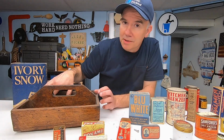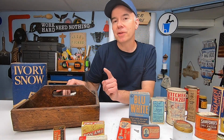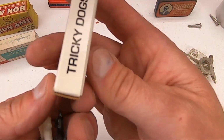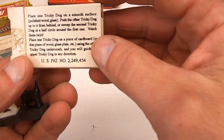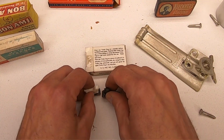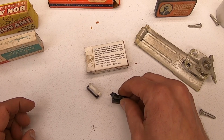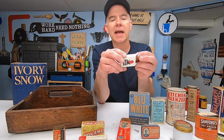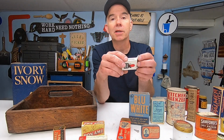Uh-oh. Is this what I think it is? I used to have this when I was a kid. I remember going to the dime store and buying a pack of these. These are called Tricky Dogs. Check this out. Place one Tricky Dog on a smooth surface. Push the other Tricky Dog up to it from behind, or sweep the second Tricky Dog in half a circle around the first one. Watch them twirl.